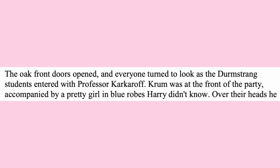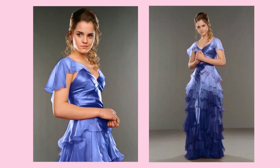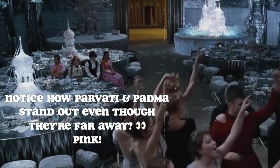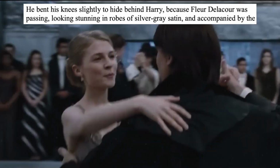In the book, her dress is described as blue by Harry initially, and a periwinkle blue upon closer inspection. If I Google periwinkle blue, these are the colors that come up. This would put us in a bit of a pickle because you'd not only have to have the gown compete with the scenery at the Yule Ball, which is mostly icy cool tones, but it also put Hermione's dress in the same color family as Cho Chang and Fleur Delacour's, who were sporting shiny silver dresses.